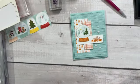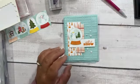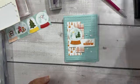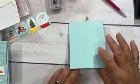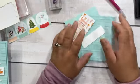So again, this is really about the paper and what you can do with it. And this is also why I said get your own pack of designer series paper for stamp camp because you're going to need a lot of it. So, again, scraps. In your kit, you should have everything you need. And I've already embossed it for you. Now, the only thing, oh, I forgot.